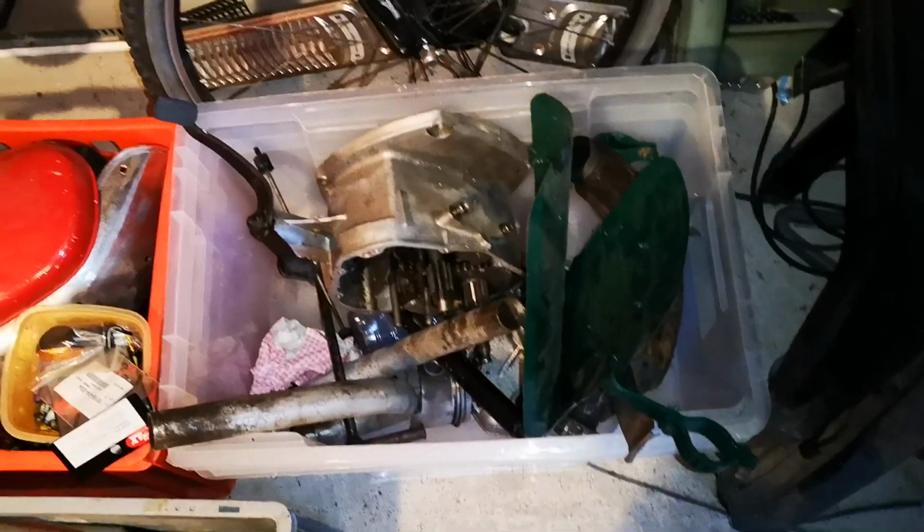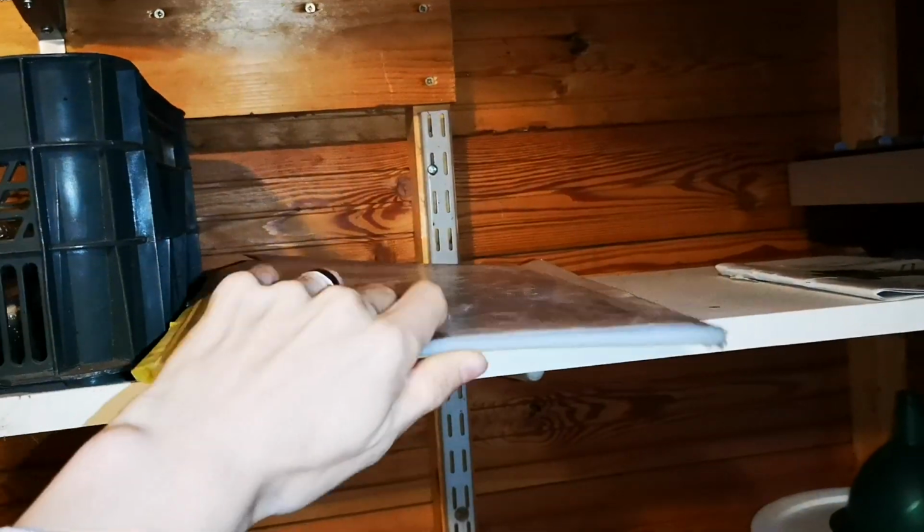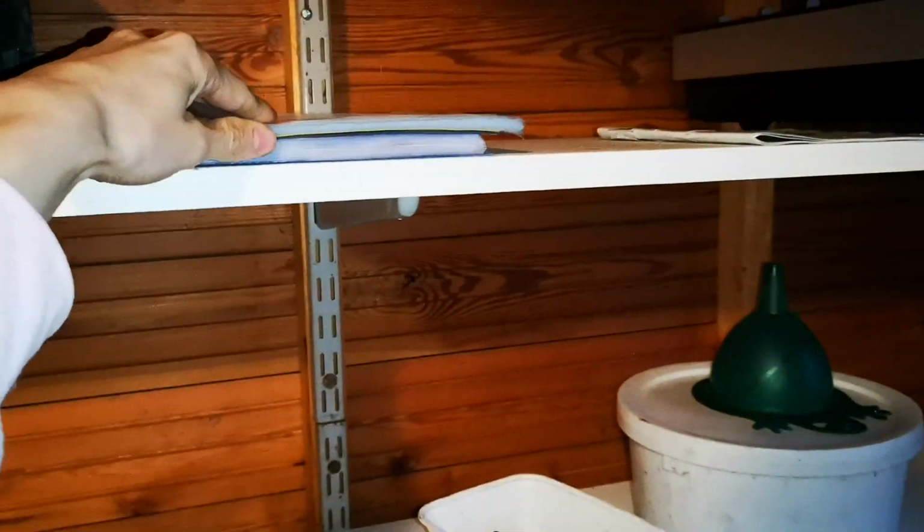So this box is all some extra stuff we got with it. That's the broken transmission. There's the seat and some more stuff in there. And we got two folders with documentation, pictures of how they disassembled everything, documenting everything really nicely. Let's kick into the actual building.